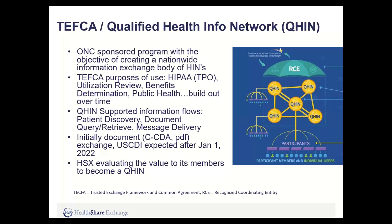The other item that is out there that didn't come from CMS in this case is actually something from ONC, but it does affect HSX and the HIEs and the entities to which payers belong and providers belong. And that is this TEFCA program. It stands for Trusted Exchange Framework and Common Agreement. It is intended to build a network of qualified health information networks. So HSX is like an entity that could be considered to be a qualified health information network.